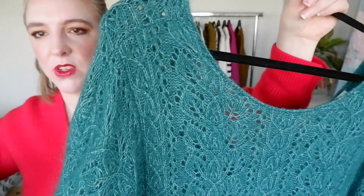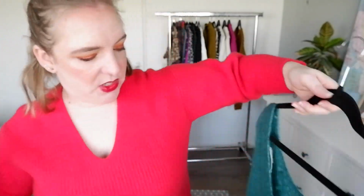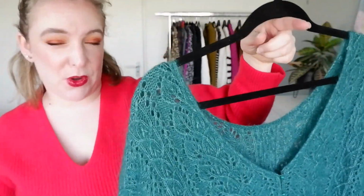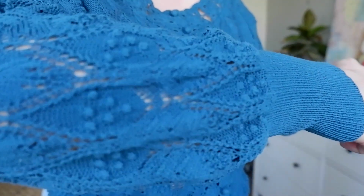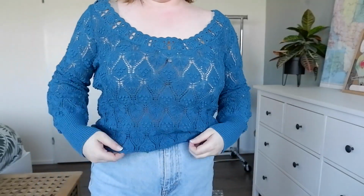So this is a really nice tealy petrol color, and this is a green mohair. This is more of a cotton, but you can wear it the other way round. And this one as well, and then it has the buttons in the front. So I actually wear this one, I prefer to wear it this way round, so backwards. And this one I actually do prefer to wear with the buttons in the front as well. This has a really deep scoop neck, so both of these can also be worn off the shoulder.